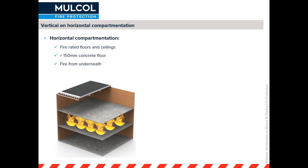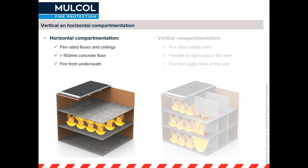So, as I mentioned, we've got compartmentation walls and floors. The horizontal compartmentations are the fire-rated floors and ceilings. These are tested on 150 millimeter concrete floors, and the fire will always come from underneath. So it's very important to have your closure devices and your fire stopping, especially to the underside of the floor. Any fire collars will be installed to the underside of this floor slab.